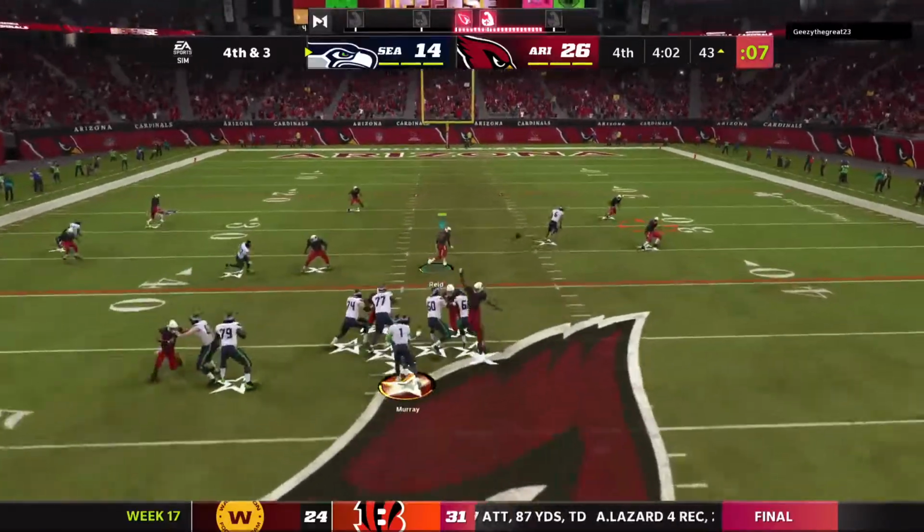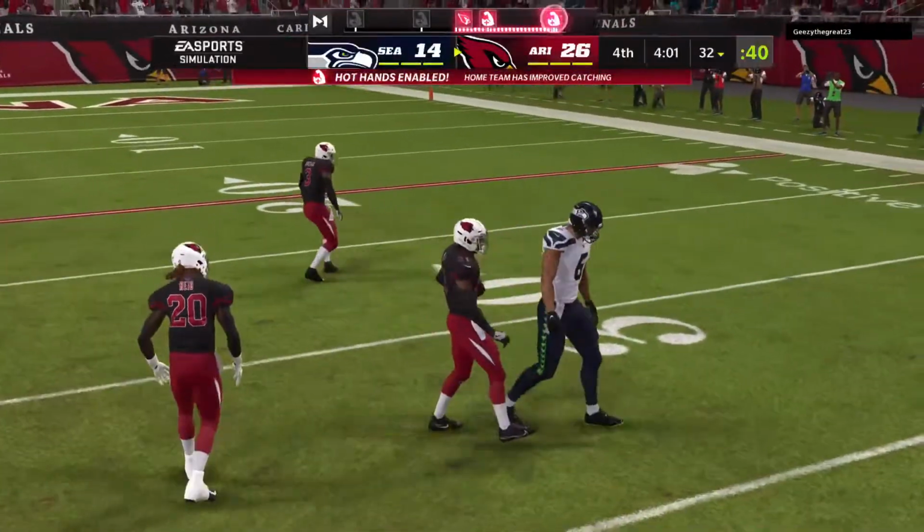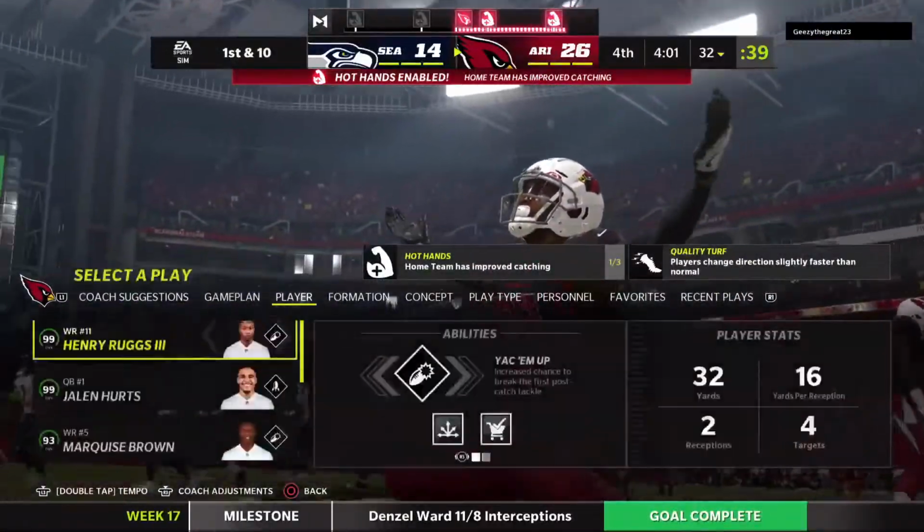Now Murray's got to have this one. And for the 4th time tonight, it's an interception. Picked up by Denzel Ward.